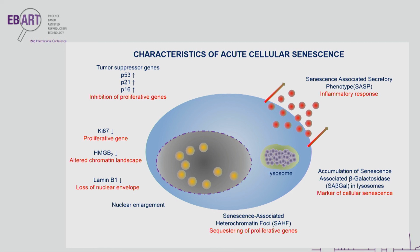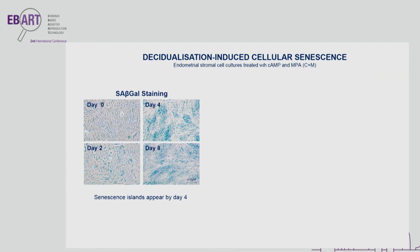So we know what senescent cells should look like. So when we looked in our cultures at some of these phenotypic characteristics, we saw an increase in cellular senescence as we decidualized. And you can see here we've stained for SA beta gal. And you can see by day 4 and by day 8, the blue represents SA beta gal. You see these pockets or islands of SA beta gal staining throughout the decidual time course.